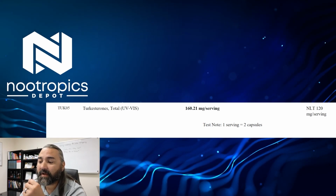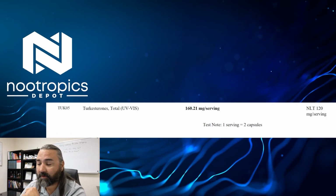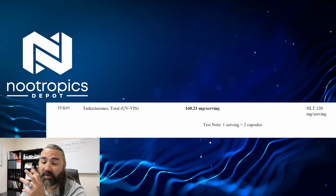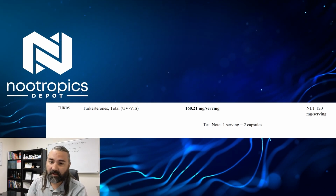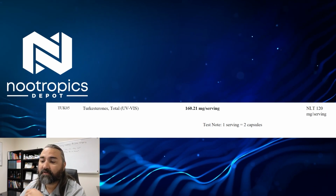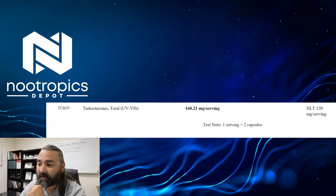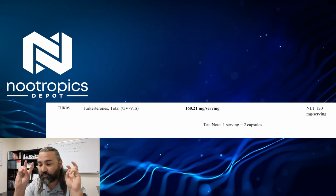However, when you have a complex matrix like a plant material or a plant extract where there's lots of different molecules that are very similar to each other, the UV-Vis does not distinguish them from each other. The way that the UV-Vis works is basically you take your sample, you extract it, usually your sample is a solid state, you mix it in liquid, you put it into your cuvette, you put it in the instrument, and it gives you some sort of measurement or absorbance. Ideally, you should be comparing that to a calibration curve with analytical standards and things like that, and you get a final answer. In this case, they're claiming that their final answer is 160.21 mg per serving of total terkesterones.